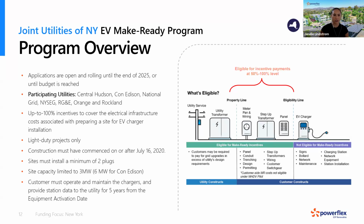So applications are currently open and rolling until the end of 2025 or until budget is reached. So still have a good amount of time there. And the program covers up to 100% in incentives to cover the electrical infrastructure costs associated with preparing a site for EV charger installation. So if you look to the diagram on your right there, this just breaks down what is eligible for those make-ready incentives at the 50% to 100% level. I'll go over those shortly in the next slide.